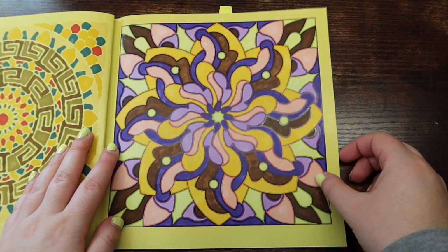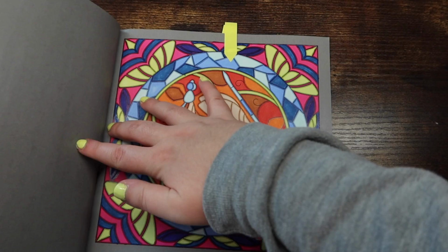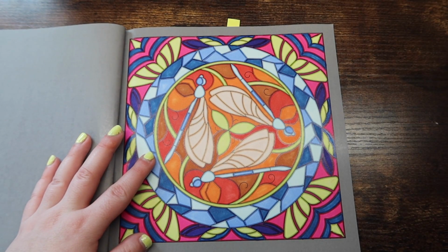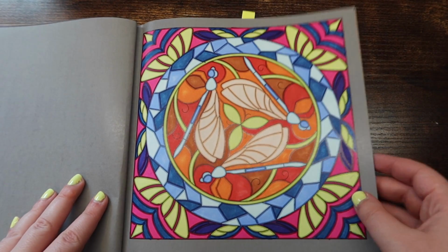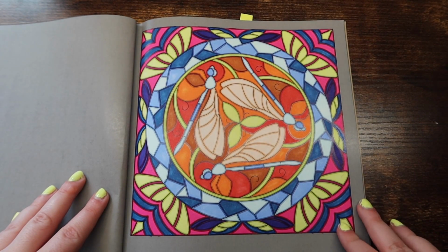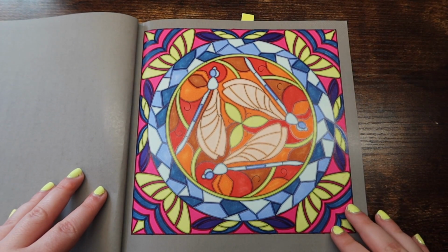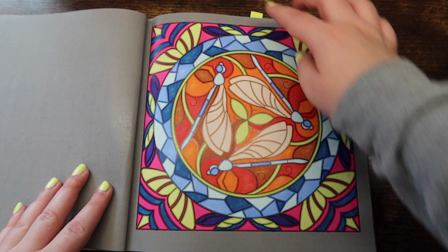So I just did this page, and then I did this little dragonfly page. I ended up having to stand up out of my chair because sitting was mildly uncomfortable and I couldn't really tell if I was in the frame 100%, so I just decided to stand up. But yeah, I did that page, love it.